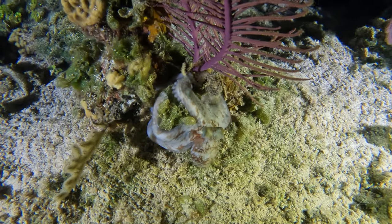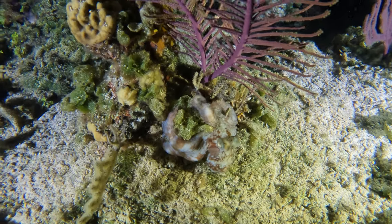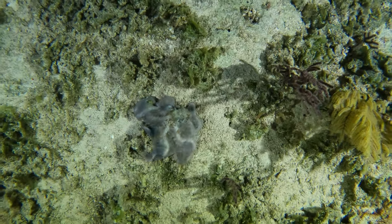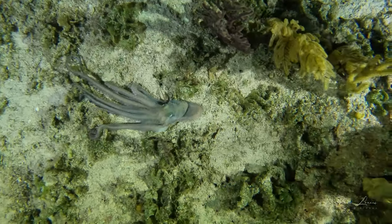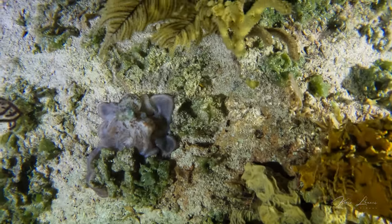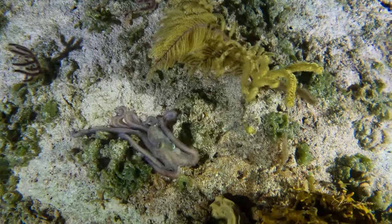During a night dive, we encounter this Caribbean reef octopus as it maneuvers across the reef with grace. We see it swiftly snatching things from under the rocks. It's hunting time for our little blue friend.